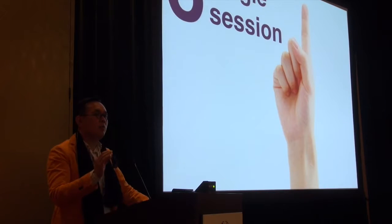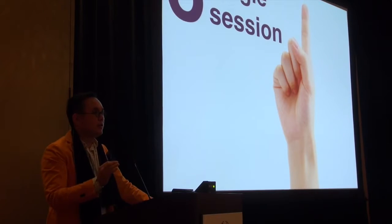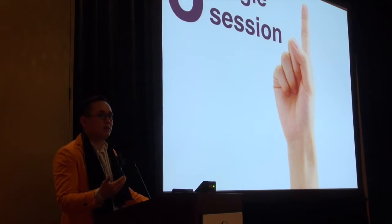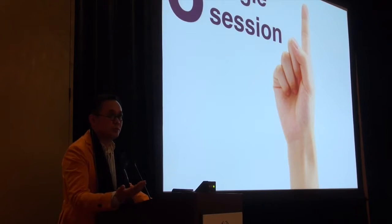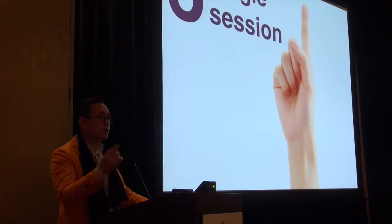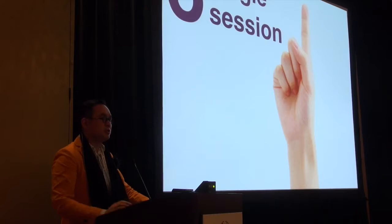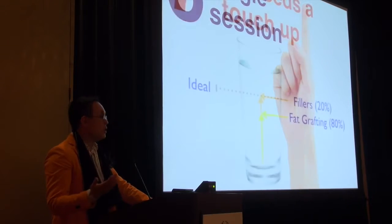Small things in the office will help me finesse it. And an even worse risk than underfilling is if you go back and do multiple sessions of fat grafting, you may have an overfilled situation. So either underfill or overfill, rarely are you going to get it targeted right. So talk to patients about possible touch-ups, and those touch-ups for me are going to be in the office.